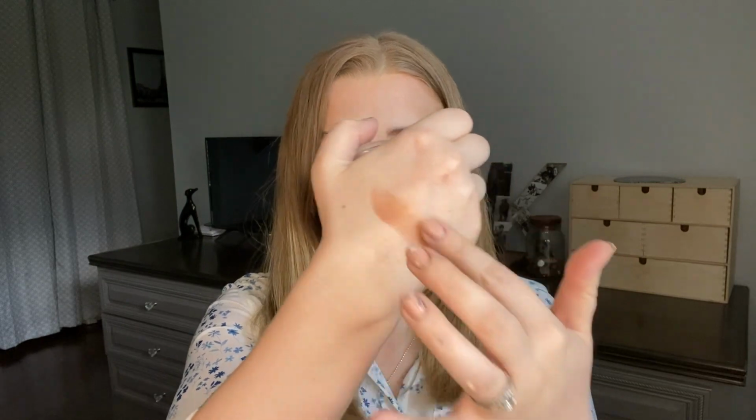But yeah, this is so red. It does not work for me. It just pulls so red on my skin, and I got the one that I felt was more cool toned out of the two.